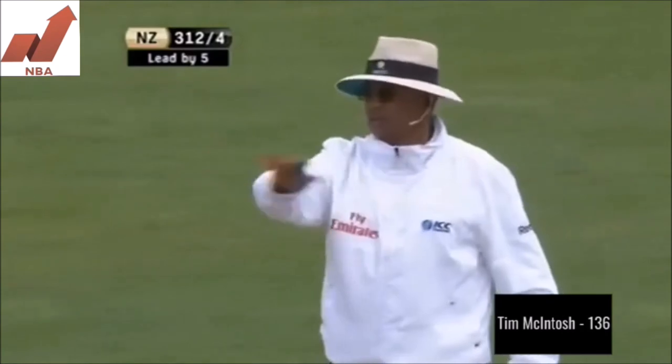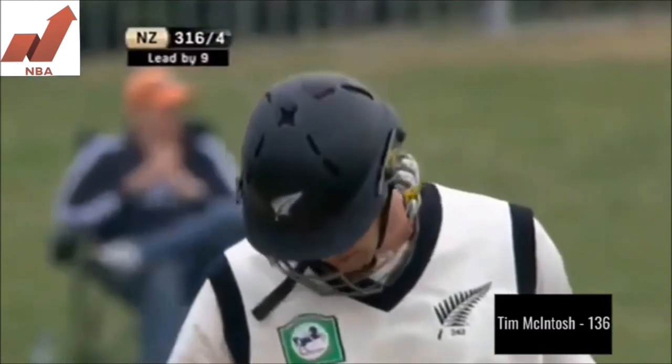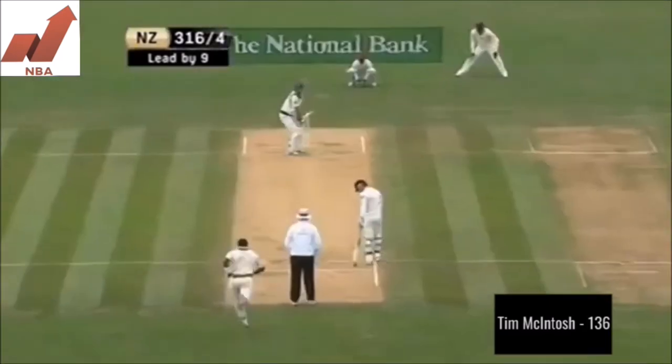McIntosh is thriving on this. The New Zealanders are enjoying it. Let the West Indies lose their cool. It suits them very fine. Days like this, you've got to cash in and make the most of it.